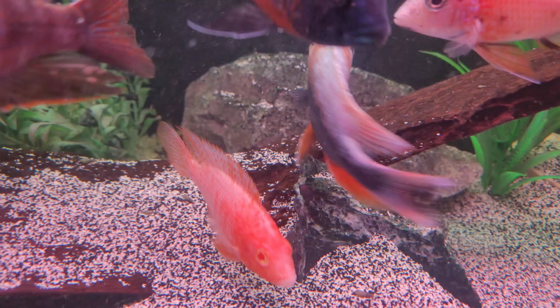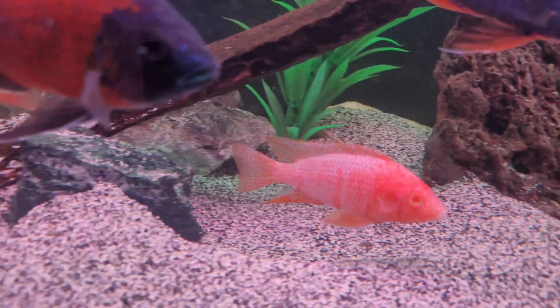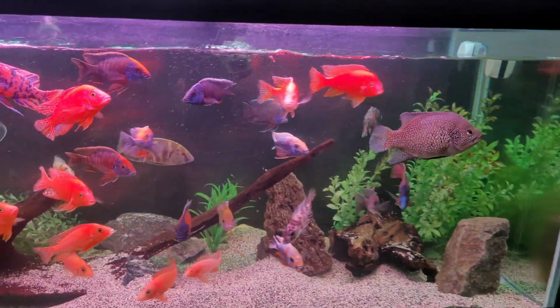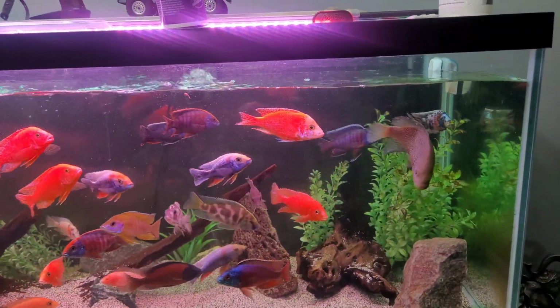So I'm thinking about moving him out of here. As you can see, he's kind of lost his color a little bit. So I'm thinking about moving him back in that 40 gallon with the mother fish, but I'm just not too sure yet.